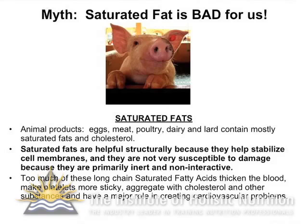Saturated fat is bad for us. That's a myth. Eggs are good. The yolks have the lecithin. All brain, all smarts. So saturated fats we're going to find in our animal products. Eggs, meat, poultry, dairy, and lard contain mostly saturated fat and cholesterol.